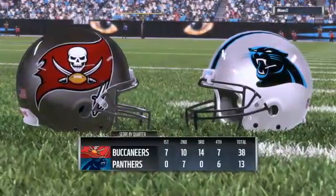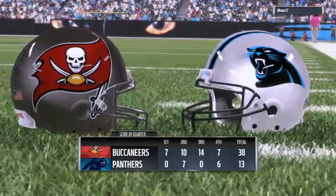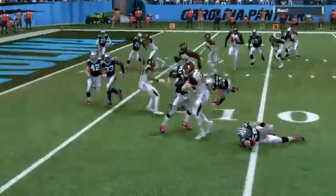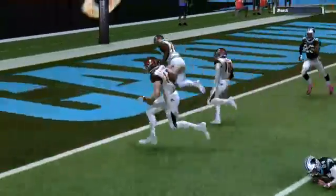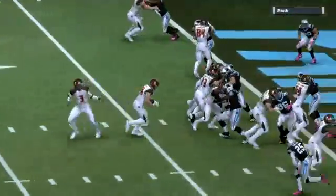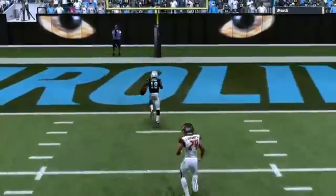So for Tampa Bay, they move back over 500 at 3-2 now on the year. And they'll be able to enjoy this one through the bye week before they get back at it again. Meanwhile, for the Panthers, the loss will move them back to 3-2 on the year. And they'll try to turn things around next week as they have a matchup in New Orleans against the Saints.